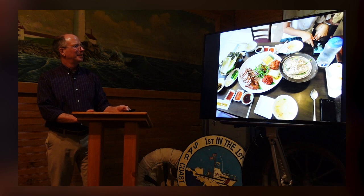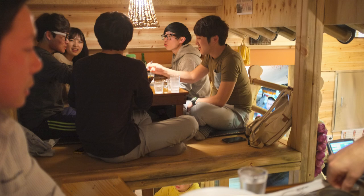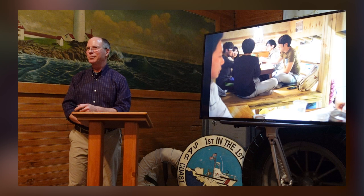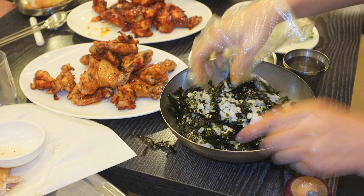Another nice dinner. This is one of the many, many little places right in Okpo. Little makgeolli, funky restaurant. Look at these little lofts that you could climb up a ladder and sit like below the ceiling. You'd never see this in America, but it was awesome. And this is chicken feet, which is one of the many fine things you could eat.